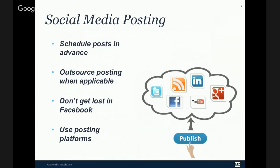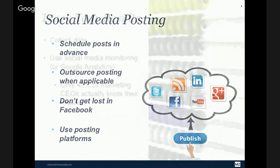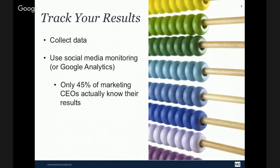And then of course, to be productive with your time, do not get lost in Facebook. You can spend hours on that thing, and I know you know that already. Use posting platforms such as the ones I mentioned: Hootsuite, Buffer, Meet Edgar. There are tons of them out there. City Blast is another one.